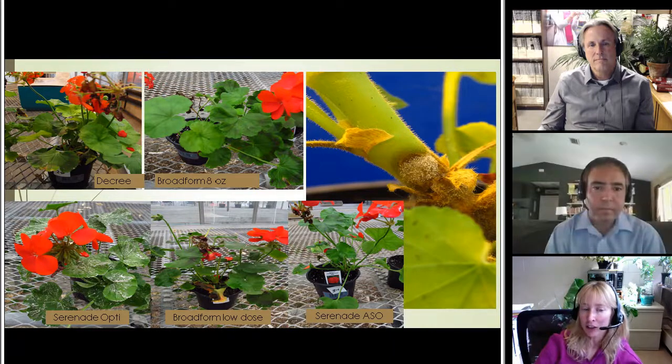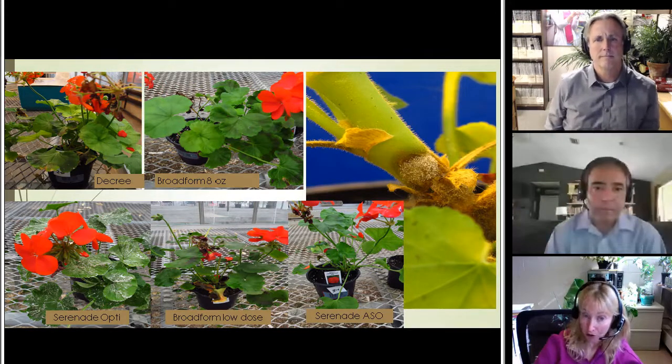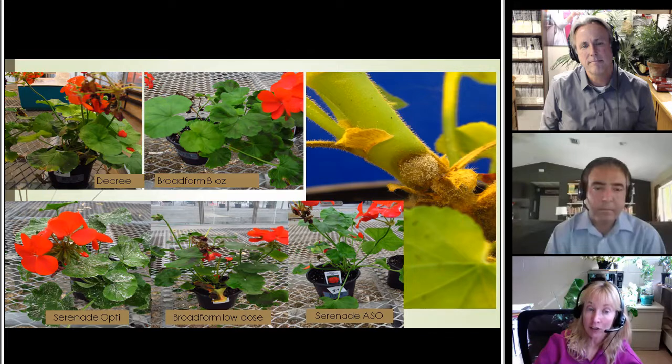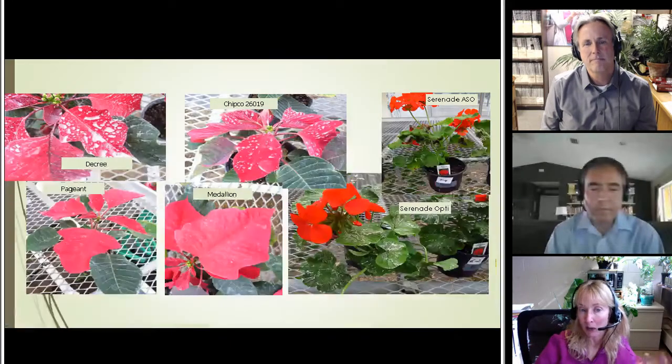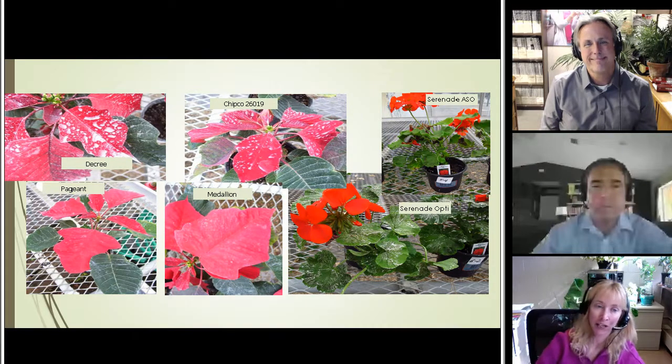We also, in that trial, had tried using several different formulations of biocontrols. Although this was a really high disease pressure trial, you could see here with the infection we were getting on the stems that Broadform at a low dose gave good control. And actually, the Serenade didn't do too badly either. But again, with the old formulation of Serenade Opti, we did have a big residue problem. So keep in mind this whole issue of residue and when you time things.